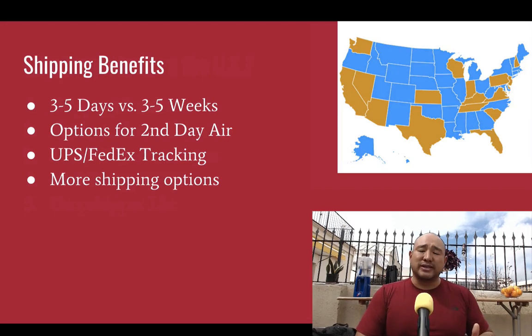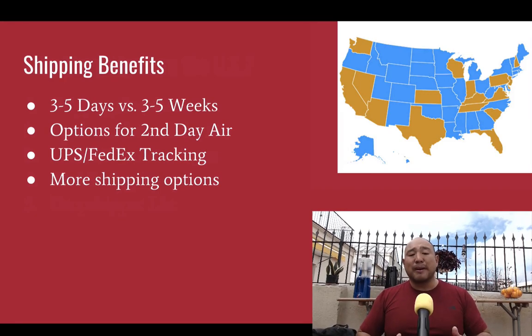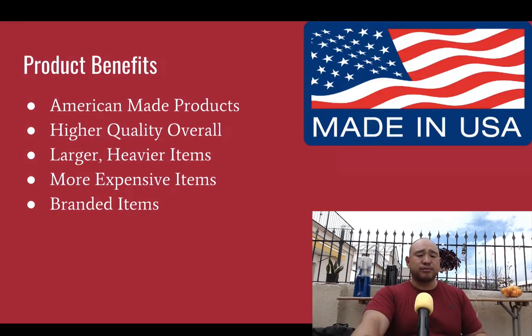What's also really cool is instead of sending it through some overseas post, or China Post, or even ePacket, which is much better, you can send it through FedEx or UPS. And what's so much better about that is not only do they have a great brand and people trust them, they have great customer service, and there are so many different shipping options that let you send small packages quickly or even big freight items. And we can go over all this in the next slide.